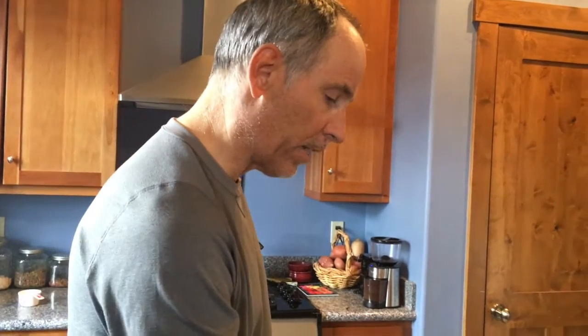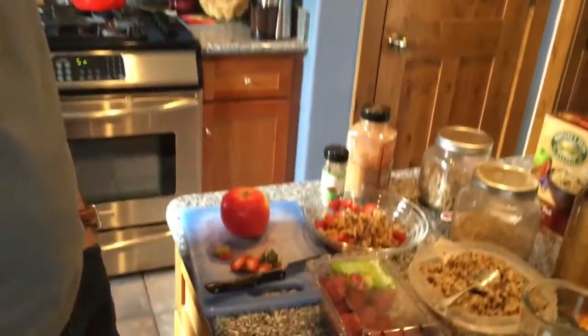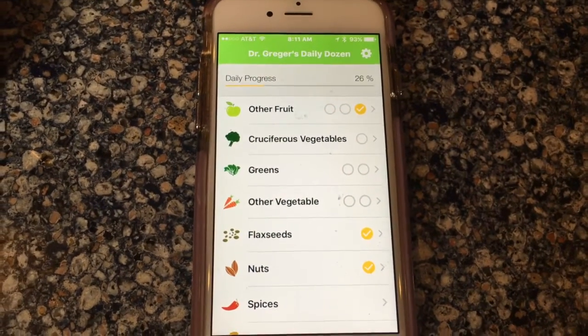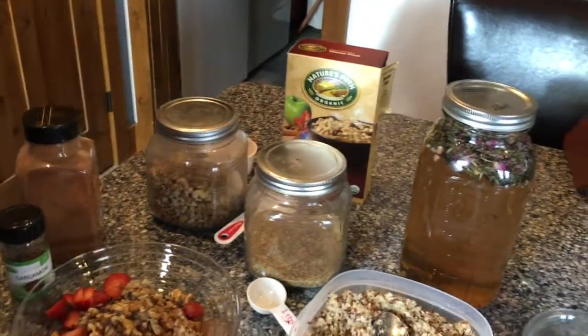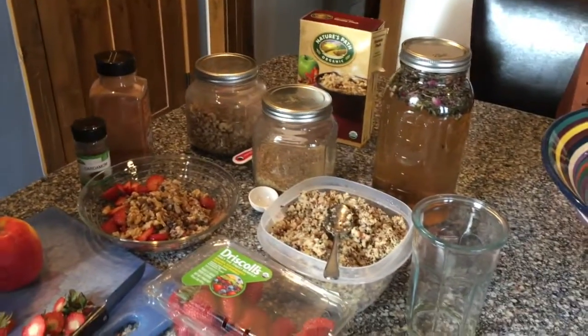So there you go. It's the Daily Dozen app, and it's really easy to do. If you follow this app, all your nutrition, all your food intake will be balanced. And this comes from Dr. G's book, How Not to Die. Alrighty, there we go.